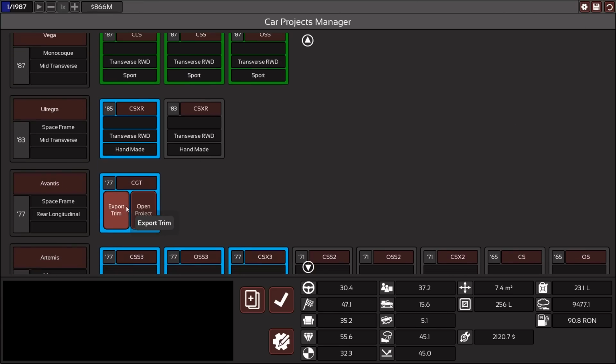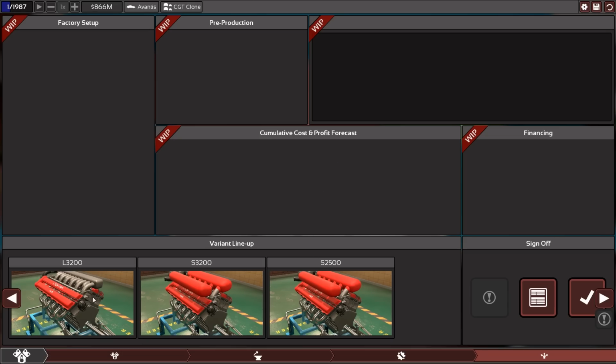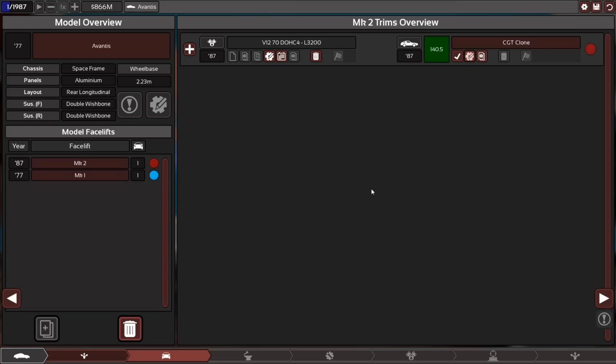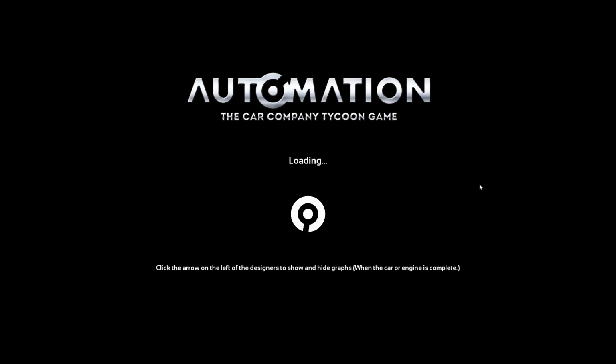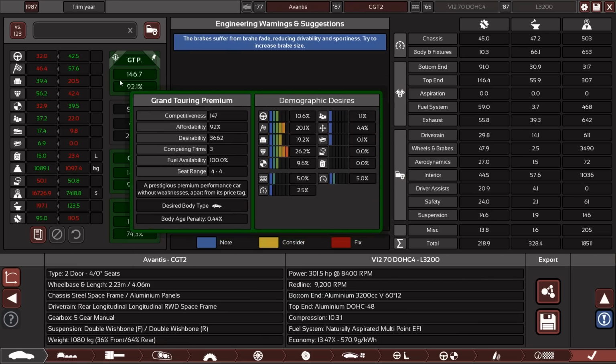So Avantis, give me the Avantis. Open the project, add a facelift. That one doesn't exist properly anymore. So let's choose the new one. Select existing engine. That one, yes, perfect. CGT, exactly, not a clone. CGT2, yes. And now for a little upgrade.